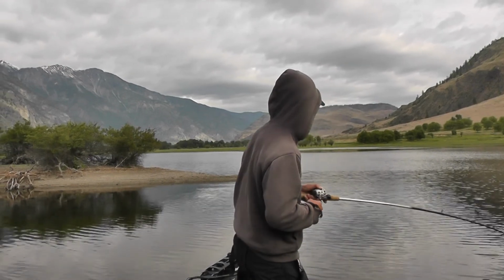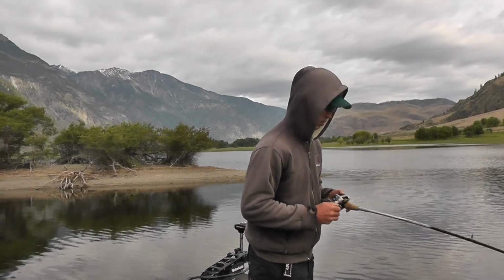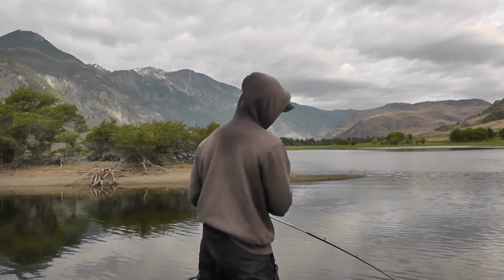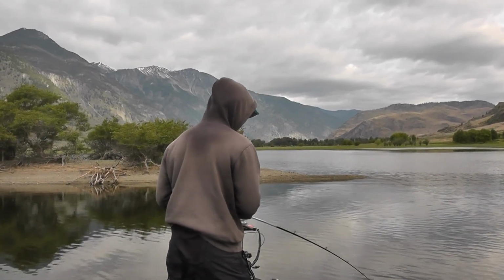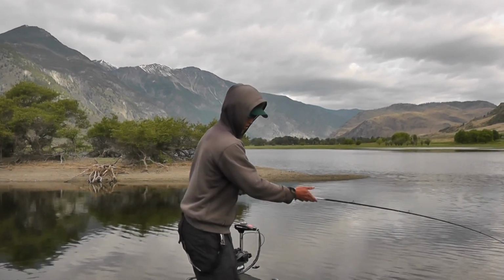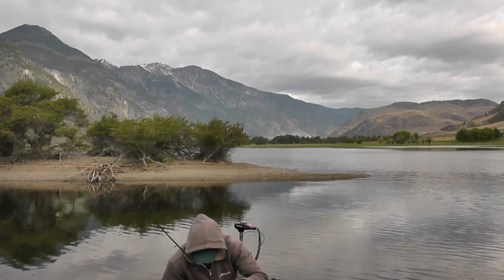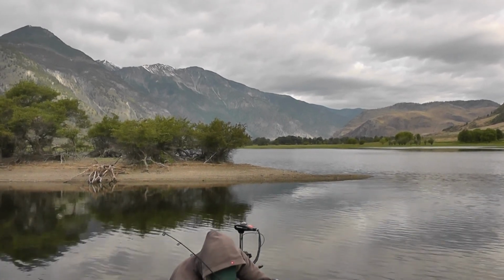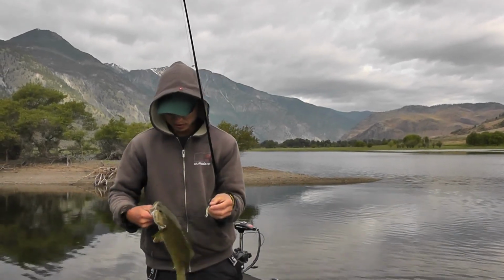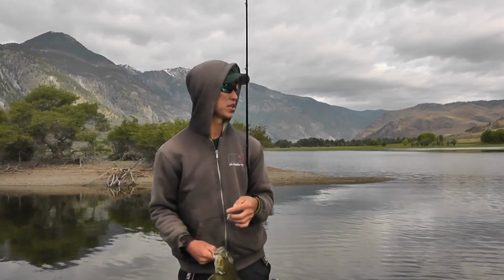All right, I think I might have figured something out. God, these fish are strong. There's the first smallmouth that's worth even keeping. And as I'm setting the camera up, I pull up and he bit.